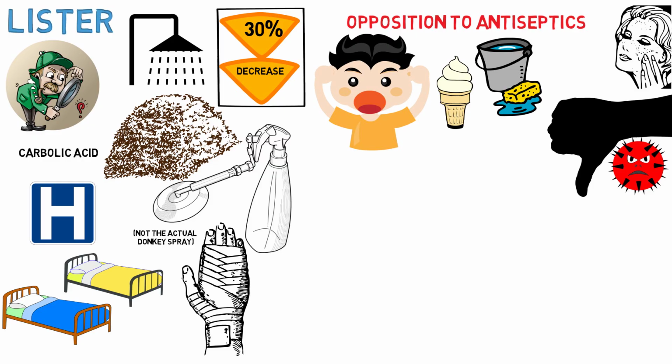His methods were often difficult and unpleasant to use. Finally, using carbolic acid is not particularly pleasant. It dries the hands and cracks the skin and also irritates the lungs. For these reasons, it was difficult to get momentum for surgeons to use antiseptic techniques.